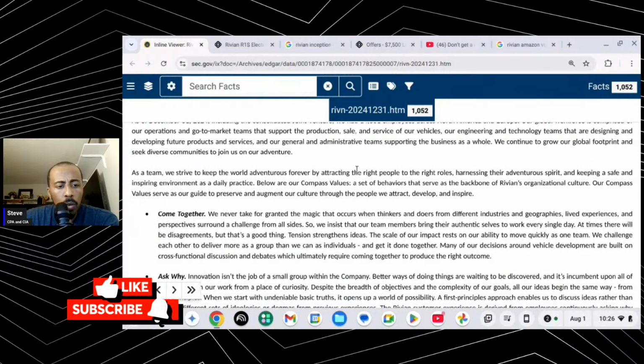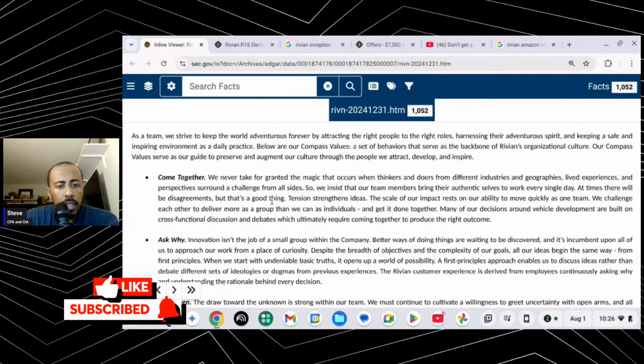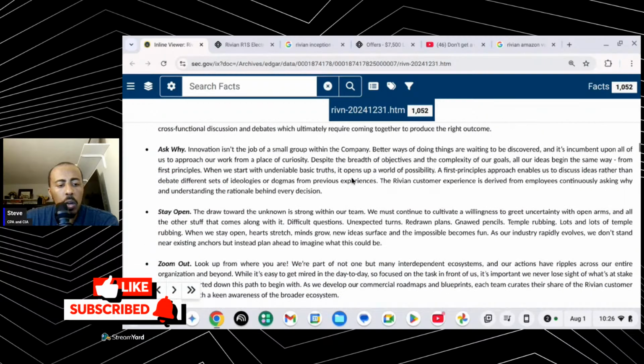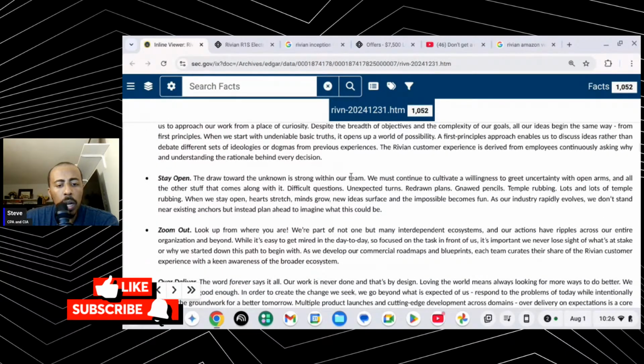And then look at their core values. It's called Come Together. We never take for granted the magic that occurs when thinkers and doers from different industries and geographies, lived experiences, and perspectives surround a challenge from all sides. Well, that's nice. Ask why. Innovation is not the job of a small group within a company. Better ways of doing things are waiting to be discovered. I like it. Stay open. Zoom out. Look up from where you are. We're part of not one but many interdependent ecosystems.